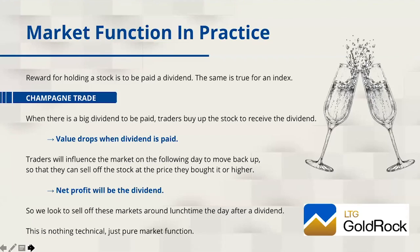So around lunchtime, after a big dividend, the dividend needs to be really over 9 points. And again, you can check with your broker when there is a big dividend on the FTSE. But if it's over 9, we see this happen time and time again. In fact, it happened just 2 days ago, guys. I'm going to show you the last trade we did this week for our clients, and I'll show you a live example of this in a second.